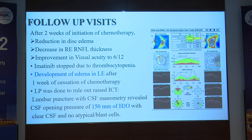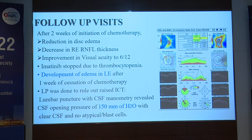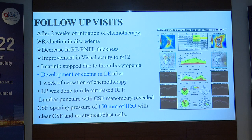On follow-up visits, after 2 weeks of initiation of chemotherapy, there was reduction in disc edema, decrease in the RNFL thickness, and improvement in visual acuity to 6/12. But imatinib was stopped due to thrombocytopenia, which led to the development of edema in the opposite eye as well.